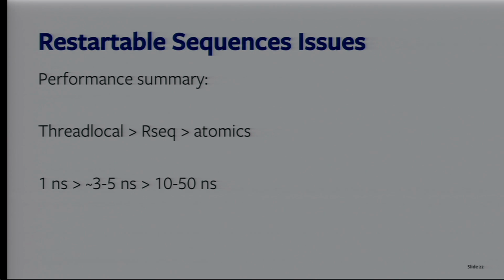Here are super rough numbers. Of course, these could change next year. They could change in 6 months. But when you run a micro benchmark, you come up with something like this. A thread local access is extremely fast. A restartable sequence access is a little bit slower. There's a handful of extra instructions, but still extremely fast. An uncontended atomic is slower, at least by 2 to 3 times from a restartable sequence. And if you are contended and you haven't sharded your cache lines in any sort of way, they're extremely slow, very, very slow.